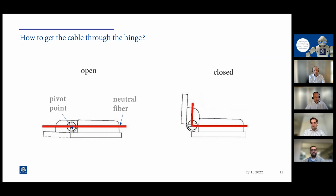First of all, we have a positioning and location problem of the cable. It is quite impossible to put the cable in the middle of the hinge axis, but only in this middle position, the so-called neutral fiber, the length of the cable remains constant in any position of the hinge. Unfortunately, this ideal situation is not feasible to realize in most cases.